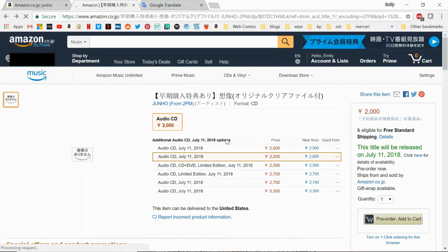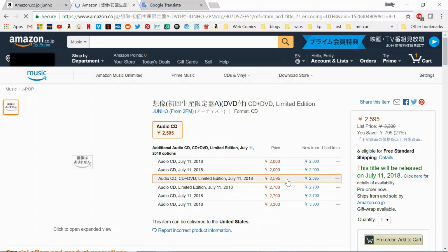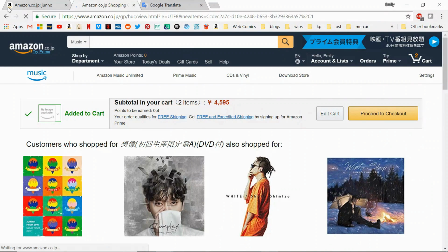And if you want that nice discount on the CD, because here, with the pre-order benefit for version A, 3,300 yen is the manufacturer price. But if you want this nice discounted version that doesn't come with the pre-order benefit, it sometimes makes sense to just pre-order this one, just so that you save a little bit of money.